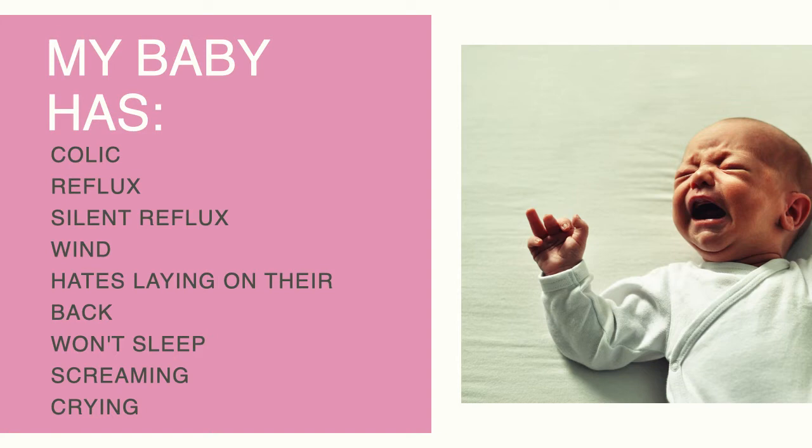There's not one fix for all of them. Okay, we have to get down to the root cause and figure out why your baby has reflux, why they have colic, why they're crying. Then you help that. If the solution was easy, there would be no crying babies because everyone would know what to do and you would do that.